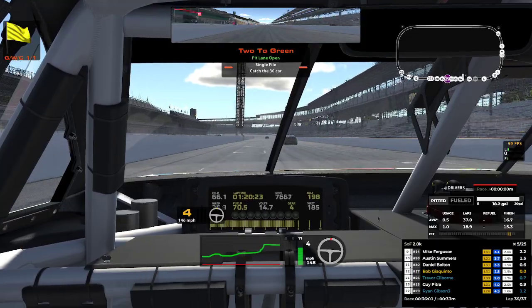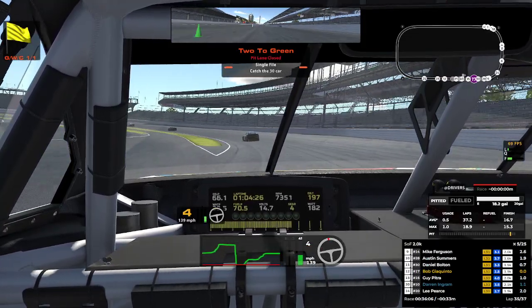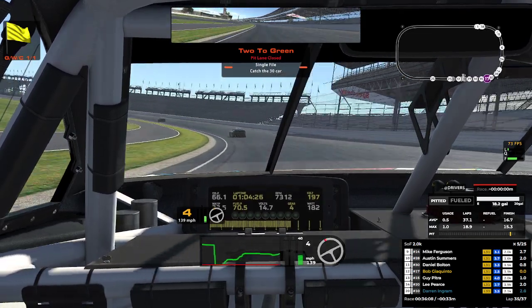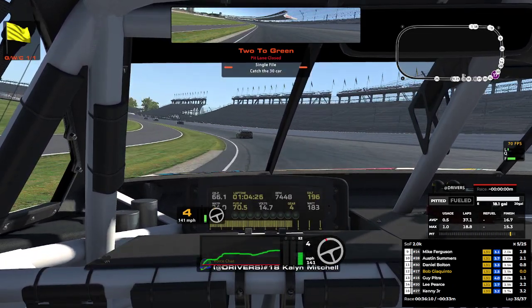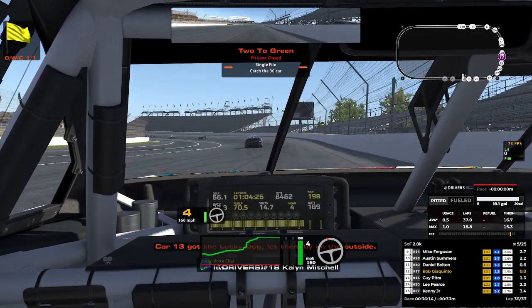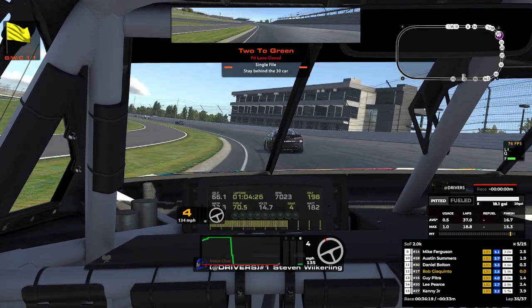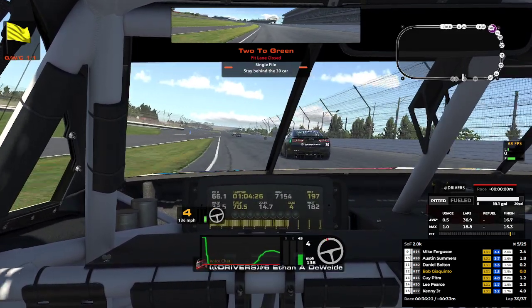Let's see what position I'm in now. Pace car is out. Pits are closed. Pits 12 are closed. All right, I had that bad but good race over. 13 got the lucky dog. Let them pass on the outside. Yeah, good race. 18, best of luck. Well, now I'm back in it, so.